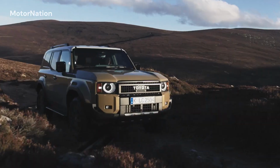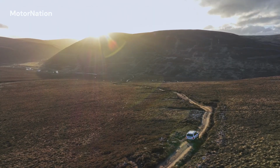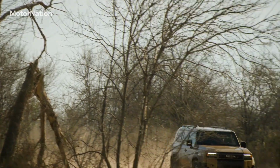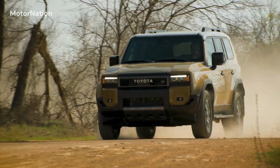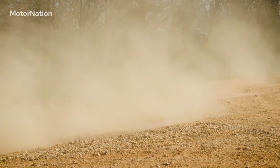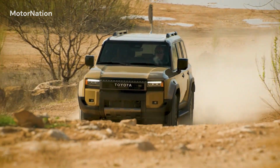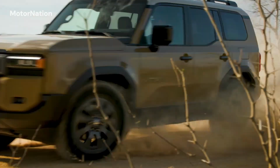In testing, the Land Cruiser First Edition got to 60 miles per hour in 7.7 seconds. The Land Cruiser's max tow rating is 6,000 pounds when properly equipped. The Land Cruiser's EPA ratings sit at 23 miles per gallon combined, 22 miles per gallon city and 25 miles per gallon highway. Those numbers are significantly better than what the previous generation V8 model offered.